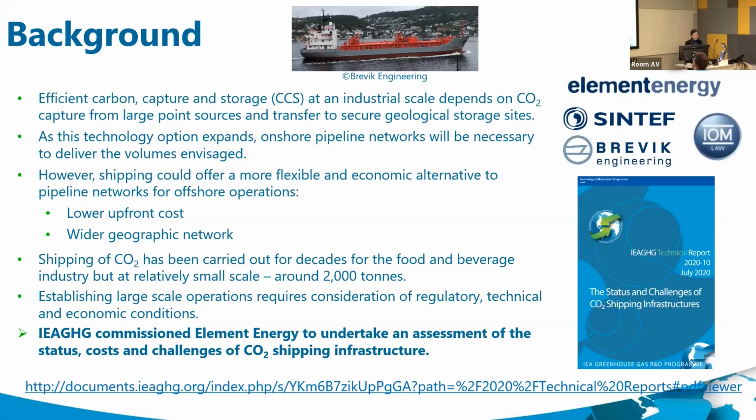So the background to this study is that efficient carbon capture and storage at industrial scale depends on CO2 capture from relatively large point sources and transferring it to secure geological storage sites. And as this technology option expands, onshore pipeline networks will be necessary to deliver the volumes that we need to capture and store. However, not only pipelines, also shipping could offer a flexible and economic alternative, because usually the upfront costs are lower and you could probably deliver to a wider geographic network.